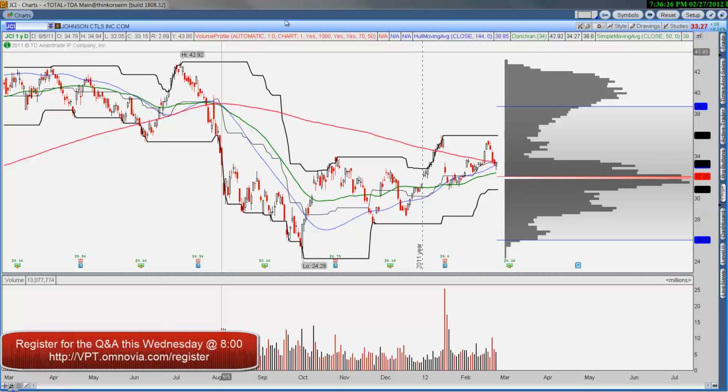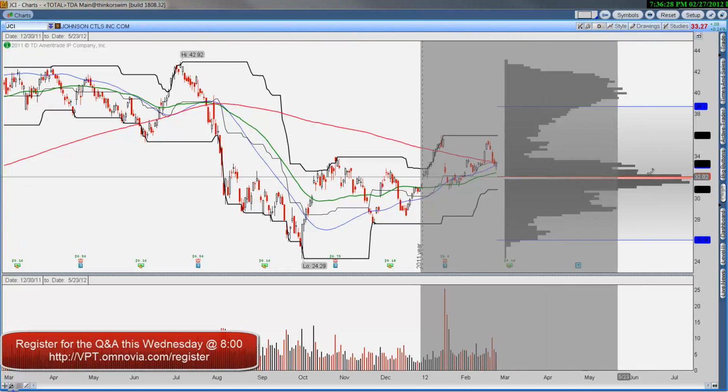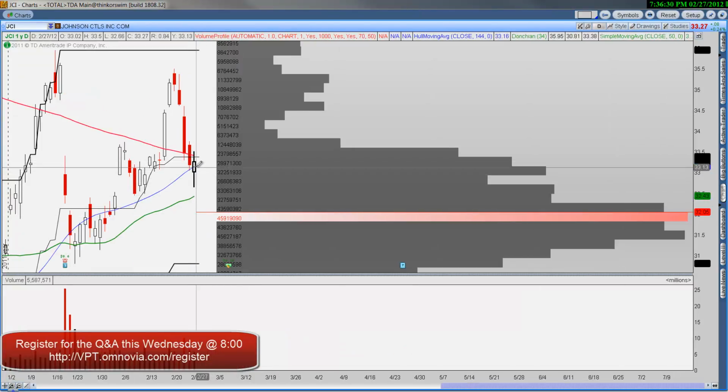Johnson Controls, just keep an eye on it. I said look to be a buyer on this pullback. We got a positive close today. However, I'd want to see this work out a little more. You can buy a little bit, but I would look to have a stop down sub 31. Really sub, you're looking at this 32 point of control for the year.